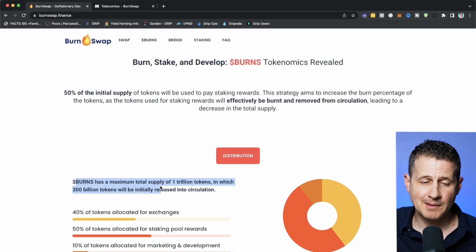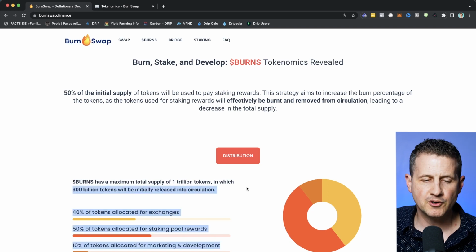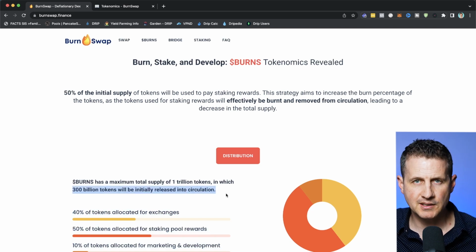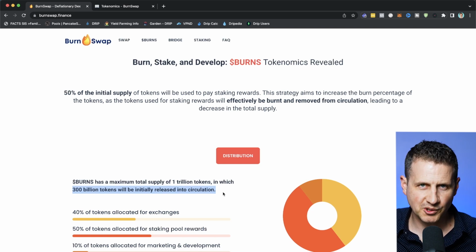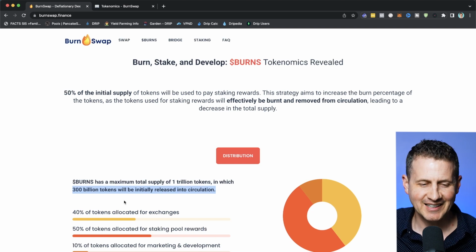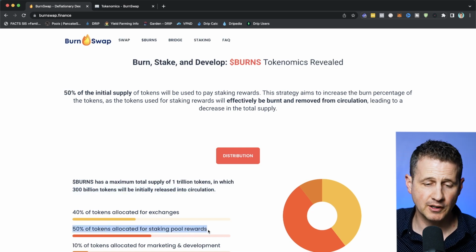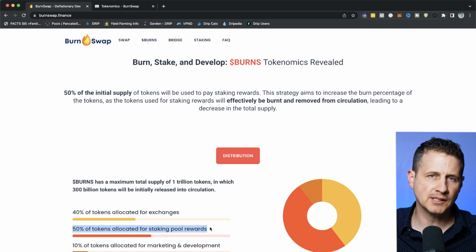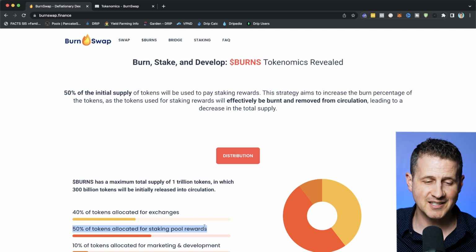The Burns token has a maximum total supply of 1 trillion tokens, which is a lot of tokens. Now, all of those tokens are not going to be available right at launch. There's going to be 300 billion tokens that will be initially released into circulation. So that's still a lot of tokens, but all of the 1 trillion will not be released right out of the gate. They're going to have 300 billion. And of that 300 billion, 50% of those are going to be allocated in the staking pool. So they're basically going to be locked away. So now you're going to be left with 150 billion tokens. Still a lot, but a lot less than 1 trillion.